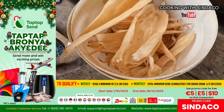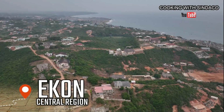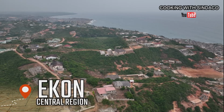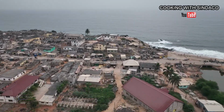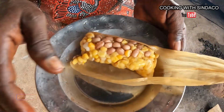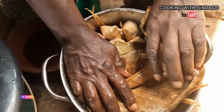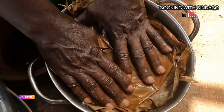Hello brothers, sisters, you're Okoro. So I'm back to the fancy land again, and today's recipe is one of the popular snacks we have in Ghana. I'm in Ekon in the central region of Ghana, and today's recipe is called corn saabo, ebro saabo. The Ghanaians also call it abele kenkati. It's very popular. The Sunyani people or the Bono people also call it Chechia, a whole lot of local names for this food.